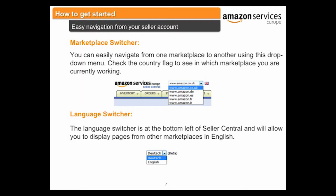How to get started. Easy navigation from your seller account. Let's see how it works in practice. When you're in your Seller Central account, you'll be able to work on each of the different marketplaces using the Marketplace switcher, so the little drop-down menu at the top left.